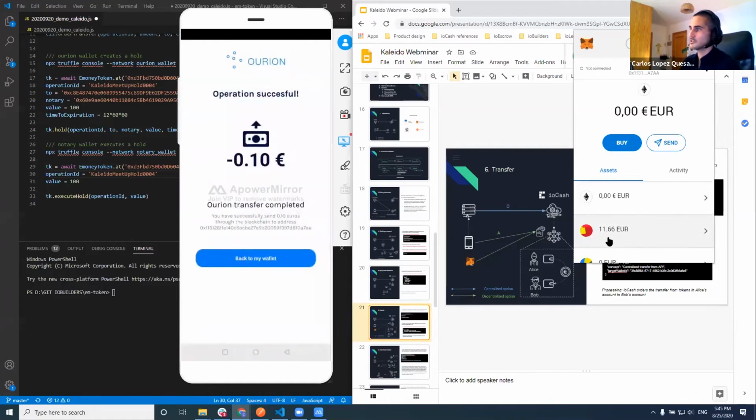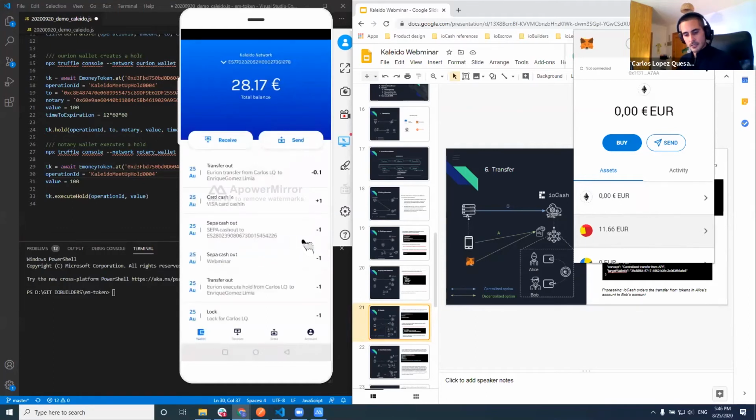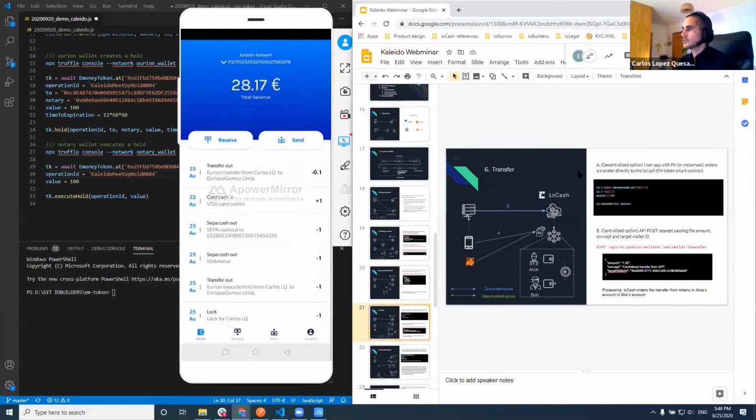As you can see, the balance in his account automatically changed to 11.66. If I go back to my wallet, my balance has also been reduced by 10 cents from the transfer. And this is the decentralized way to do it.